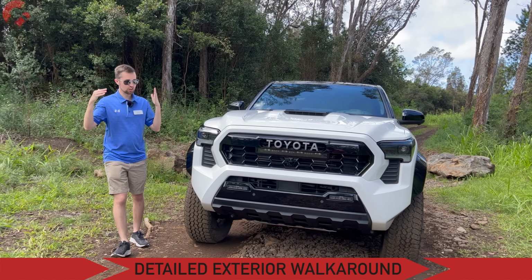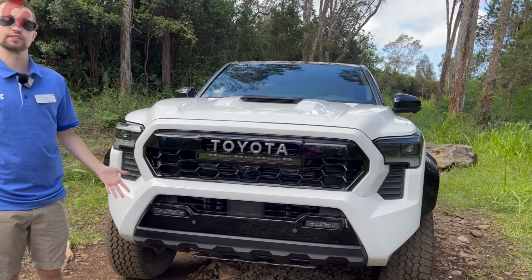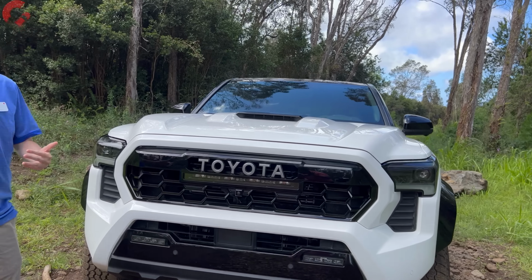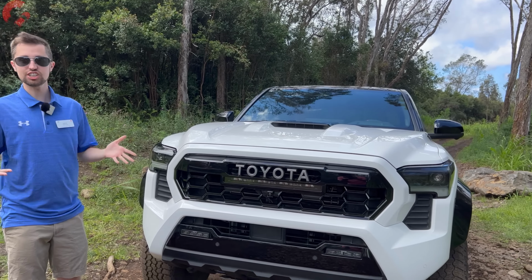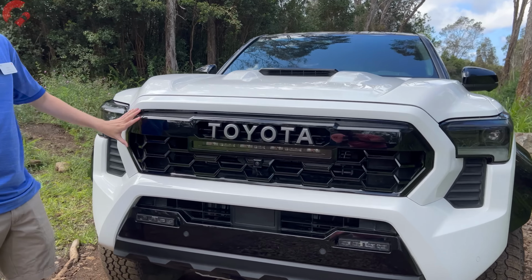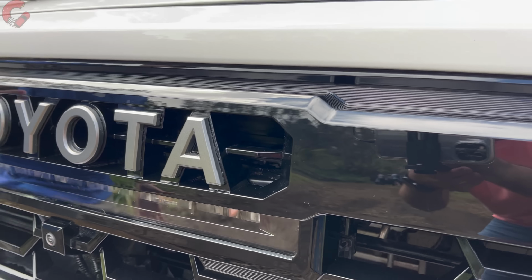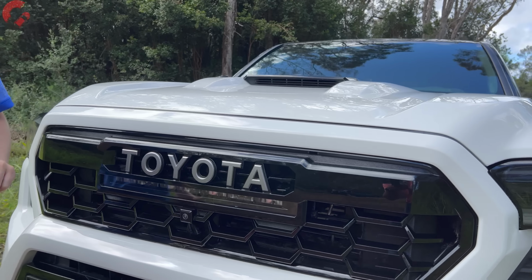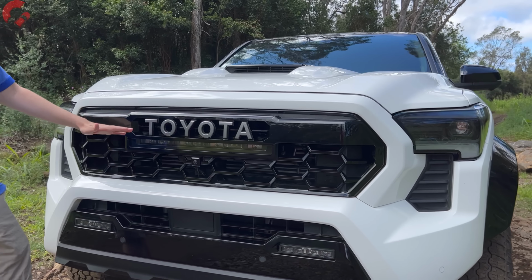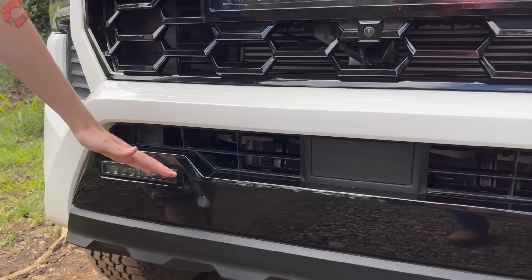All right, so let's start off with the exterior design. Now, this is going to be very obvious from the second you walk up to this. This is the TRD Pro. There's a lot of different changes on board, including our fascia. So first off, as you can see, we have that special Toyota branding here, all spelled out. Kind of gives you that typical TRD Pro look. They're also changing, of course, different lighting elements as well. So we have a Rigid Industries light bar here, as well as fog lamps down here at the bottom.